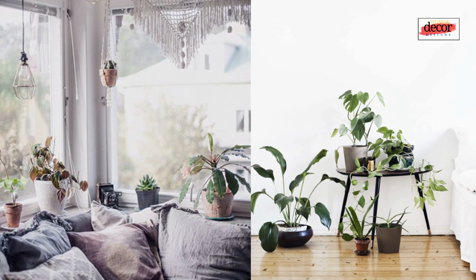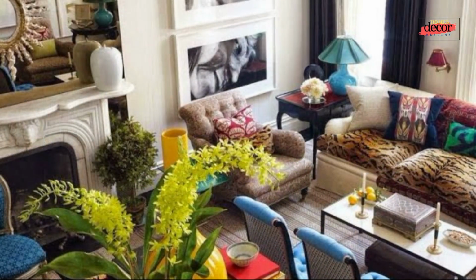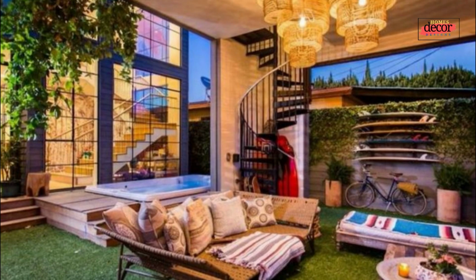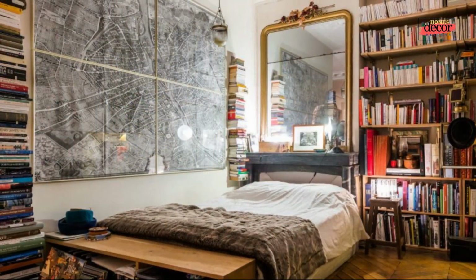Fifth, add personal touches to your space. This could include displaying family photos, souvenirs from your travels, or artwork that you love. And to complete your inspiration, here is a list of 8 best boho interior design ideas to get you started.